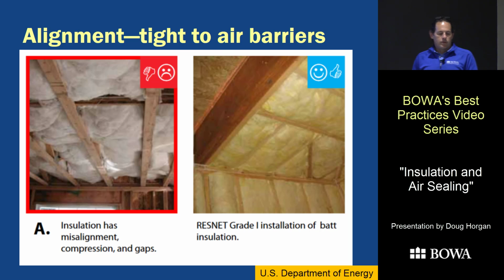So let's talk about some of these quality points. The difference between a grade 1 and a terrible installation, one of the main things is that the insulation should be touching the air barrier on all sides and completely fill the cavity. So in this picture on the left, you can see it's not going to touch the drywall ceiling when we attach it. There'll be big gaps between the drywall and the bottom of the insulation. Whereas the one on the right, it's completely full. The drywall will be touching the insulation the whole way. You can't have air blowing through it as easily.